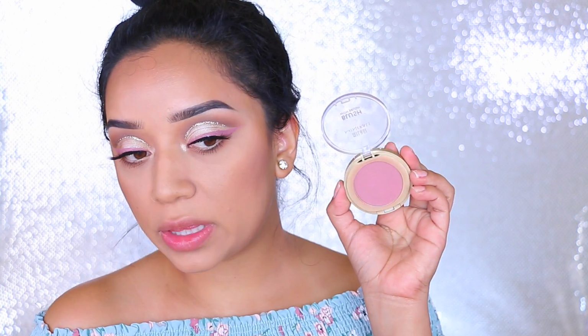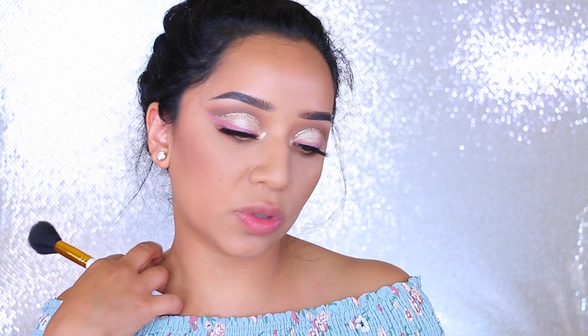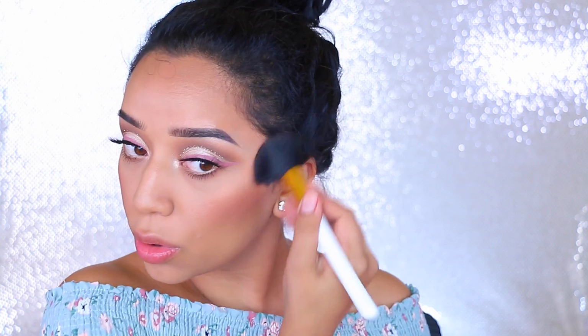Now I'm going to go in with blush since everything is nice and blended in. This is the Milani Minerals blush in the shade Sweet Rose. I think this one was from like their old packaging. So I'm just going to use this. Work with what you got, girl.